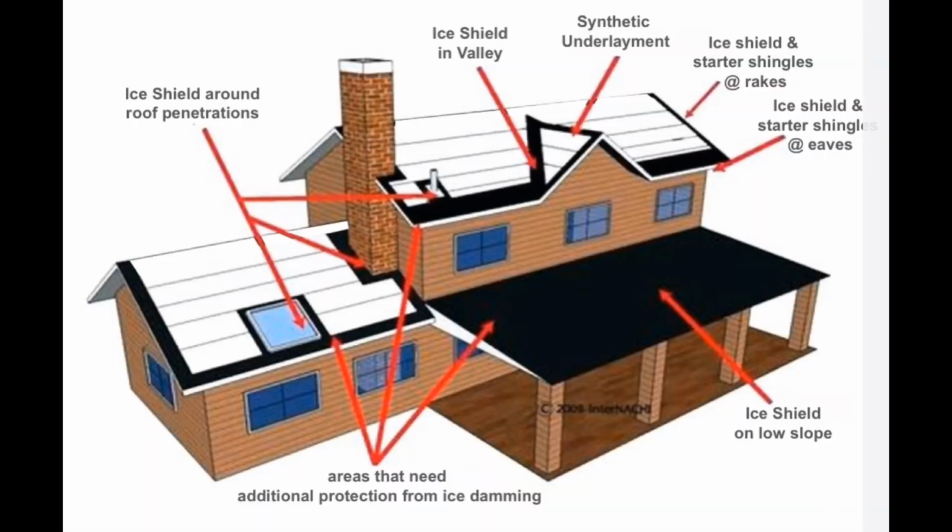Number one, ice shield. Make sure you have a contractor who's applying ice shield. Ice shield for life, man. To the rakes, to the eaves, to the step flashing areas, to the valleys, around your pipe collars, around skylights. If nailing is done improperly, it usually takes place in those parts of your roof, and they're the most important.